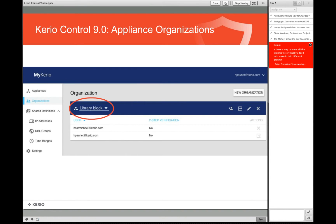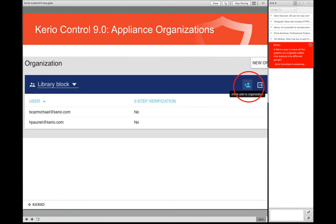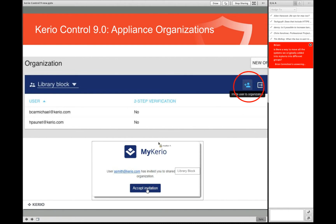So if we take, for example, the organization Library Block, if I want to add a new colleague, I can do that by clicking on the button over to the right and inviting a user to join my organization. So when I click on that button to invite the user, I need to know their email address, and they'll get an email inviting them to join as well. So in this case, I've added a new user.